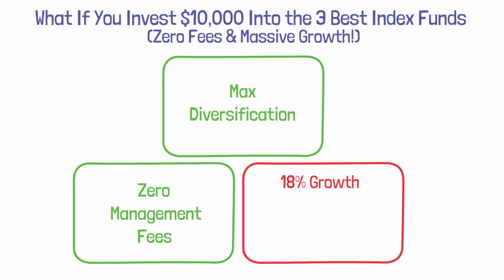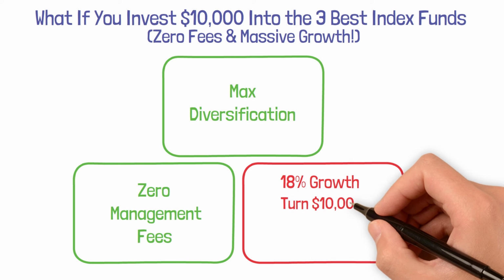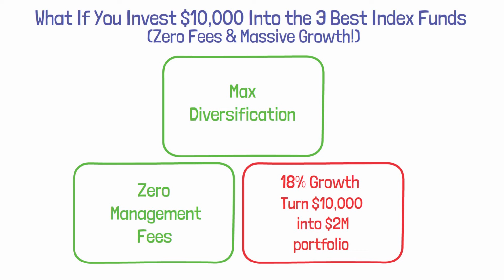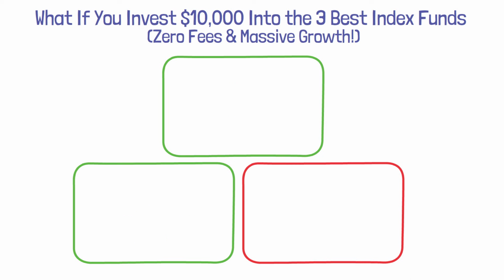By the end, you'll know exactly how to turn a one-time $10,000 into a potential $2 million with no guesswork, no stress. Let's dive in.